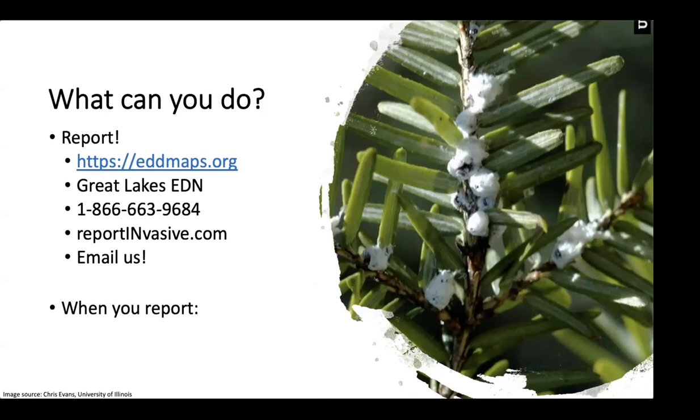When you do report, there are some things that are really helpful for us to get. First, please write down where you are. With something like Hemlock Woolly Adelgid, it's particularly useful to know where it is because there'll often be samples on the tree that we can go back at a later date and check. So the individual adelgids aren't running around between trees like you might see on something like a spotted lanternfly, which is not to say that they won't spread, they certainly will spread, but they're a little bit more stationary than other invasive insects.